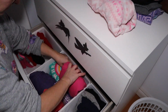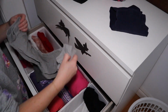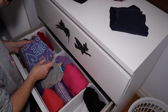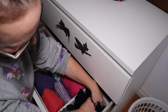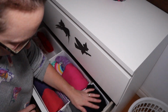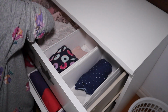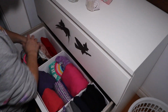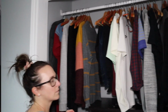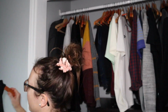Then as you can see, I'm just putting away the laundry that we folded. I'm still using those little drawer baskets, which I think are IKEA. I'm still using those for her because her clothes are still fairly small, especially leggings and t-shirts, so they slide in there pretty easily. So I just put everything away, and that is good for today, and you'll see I get more into it tomorrow.